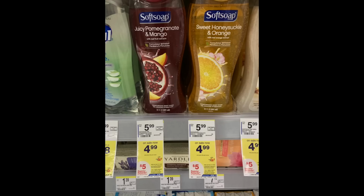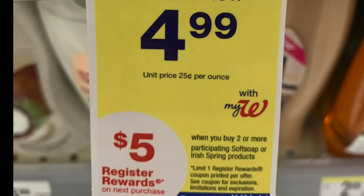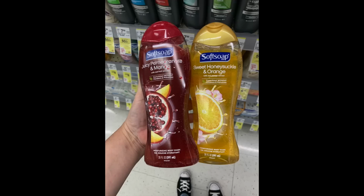Okay, let's talk about the Softsoap and the Irish Spring at $4.99. Buy 2, get back a register reward. How nice is that? So, unfortunately, the digital coupon is for either or. It's not just on the one item. And then also we have the nice Irish Spring. So whichever one you want to grab. I know a lot of you like to look at the labels. So here it is. And so just grabbing 2 of these beautiful body washes, because I really do like Softsoap. I don't think it's the worst.